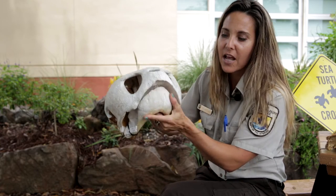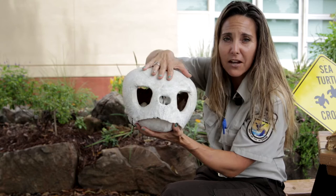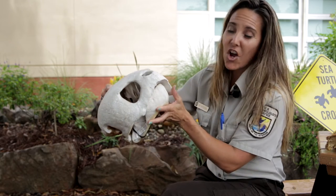Loggerhead sea turtles. Look at these strong jaws. It's called a loggerhead because of this big, tough skull. It's hard jaws. What do you think it eats? Clams and crabs. That's all it eats.